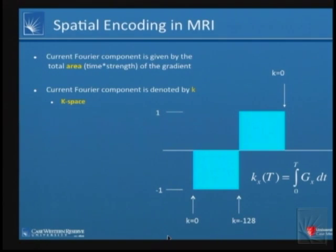So we start at 0, and let's just say that this is height 1 and this is 128 microseconds. That would correspond to k of minus 128. We switch it positive, we go back through 0 out to 128. And these are just the Fourier components that we're sampling. So in time, we would play out something like this with the gradients, and then typically during this part of the gradient waveform, we would sample the data, digitize it, and put it in our Fourier space at the location denoted by k, which again we can get from here.